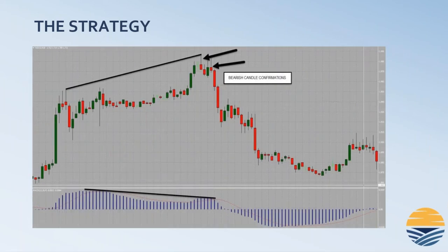Another method is to wait for a candlestick confirmation. That is where we wait for a bearish candlestick, bearish engulfing, bearish reversal, whatever it is for short positions, to sell the market. Just the opposite for a buy. We wait for a bullish engulfing, bullish candle, and then we can enter for that extra confirmation.